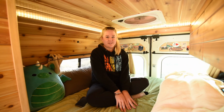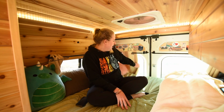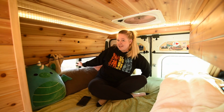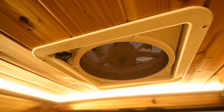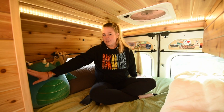It is super cozy up here, as you can tell, but it's also incredibly open feeling because I've got these 2 back windows that I can cover with curtains if I need to, and I've got this side camp window that opens up for ventilation as well. I have the top, it's a Maxxfan, works perfect, great for ventilation, highly recommend it. And then on this side, I've got my little storage nook.